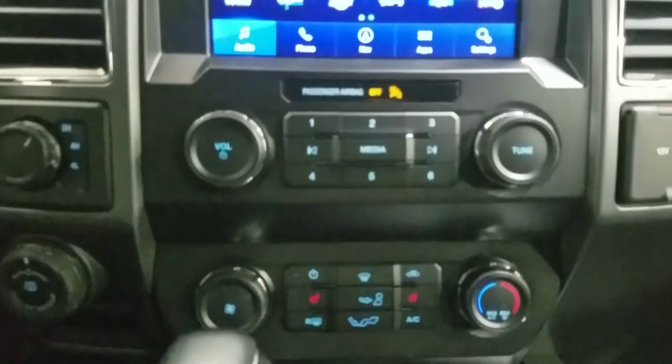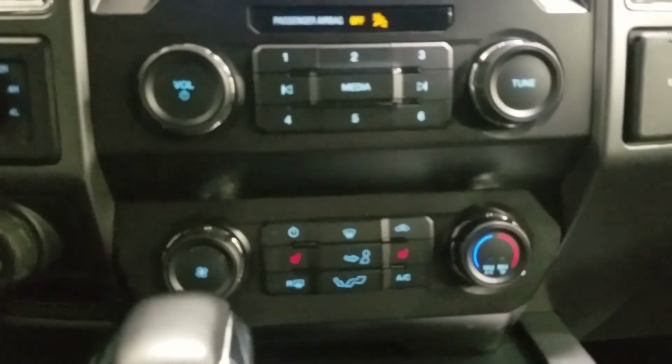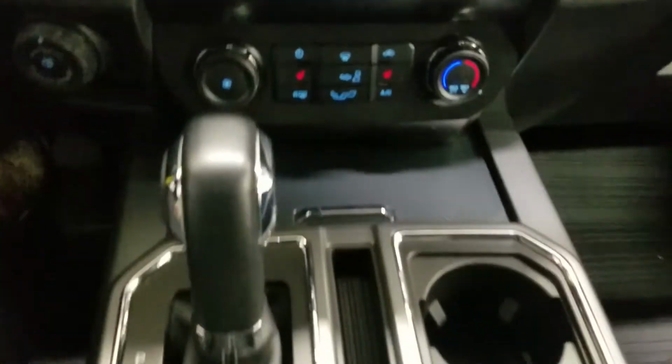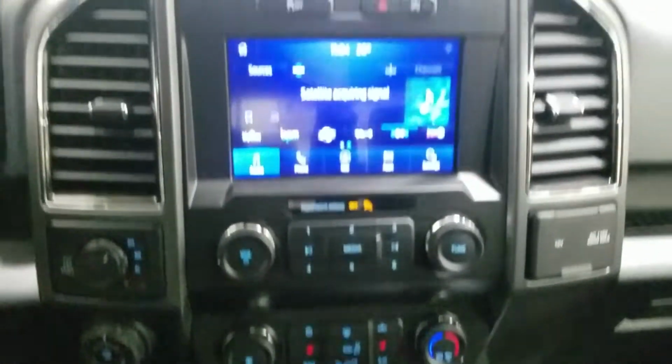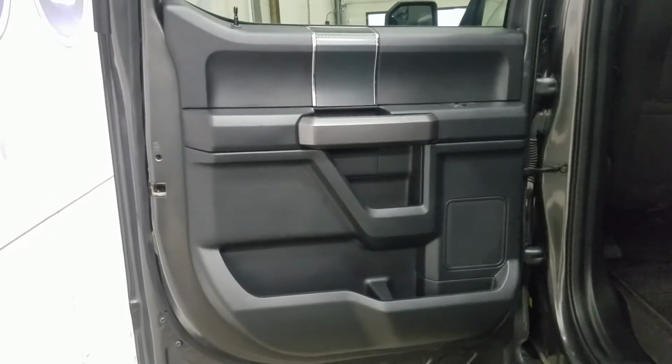Just below, we have our dual climate control area, which offers heating and air conditioning for the entire cabin, as well as heated seats for both front passengers to enjoy. Back a little farther is our middle console area, which offers a dual cup holder, gear shift, and a ton of storage. At the rear, passengers have access to power windows and door storage.